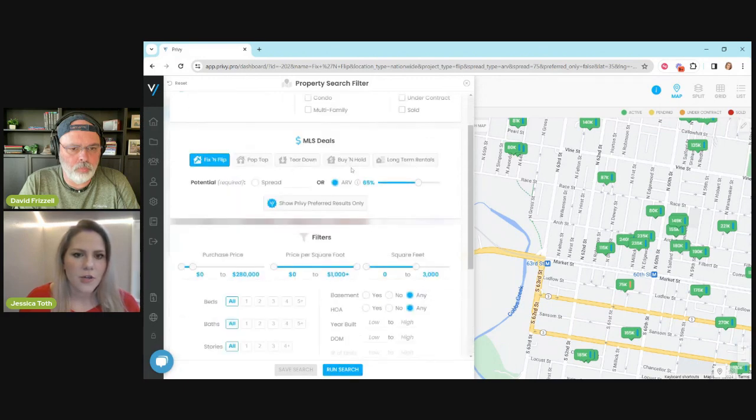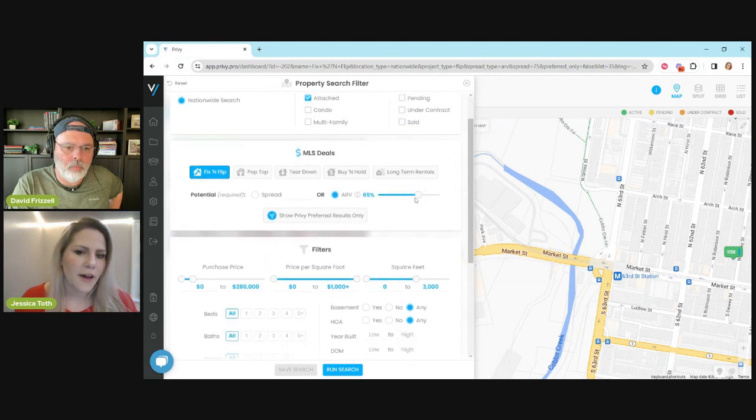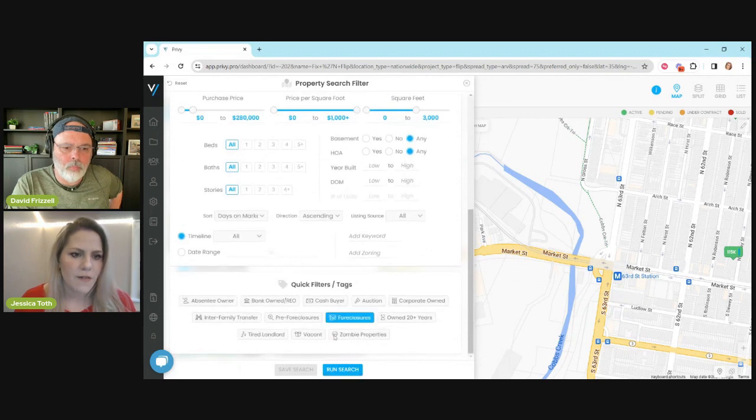Again, I just want to show you guys up here, single family attached, active deals means they're on the market, available for sale. And I put it at 65% because they want to be around 60, but you could still negotiate. So we don't want to miss any deals that we could put offers on. And then I just put the rest of their criteria here. There's a lot of other things you could do, but let's just go with the basics for now.